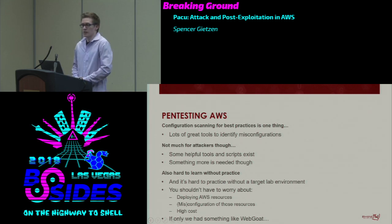So, penetration testing on AWS. There's a lot missing from the penetration testing industry in regards to the cloud and AWS, but there are a lot of configuration scanners out there, a lot of best practice checkers and configuration checkers. A couple of those are Scout2, CloudSploit, and Prowler. There are a lot of others. Those are all really great tools.